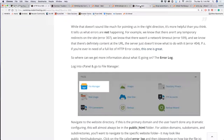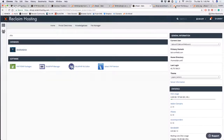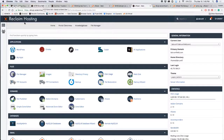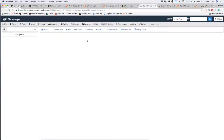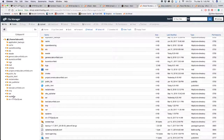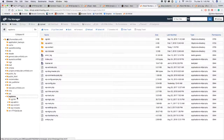So I'm actually in my own cPanel right now. And once that loads here, you're going to want to go to the file manager. That's where you can look under the hood of cPanel and see what's going on with the site. So file manager is under the files section in your cPanel. And if this is a new student and all they've done is install WordPress, it's not going to look as filled as this. So I'm working in my own cPanel currently, but I'm going to go in my WordPress demo site.